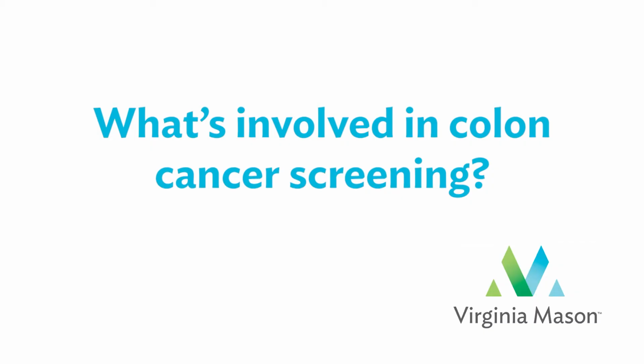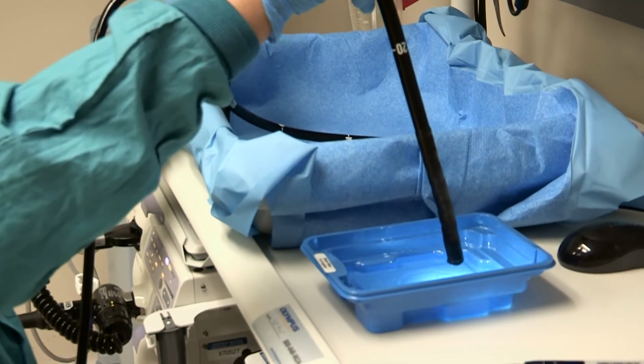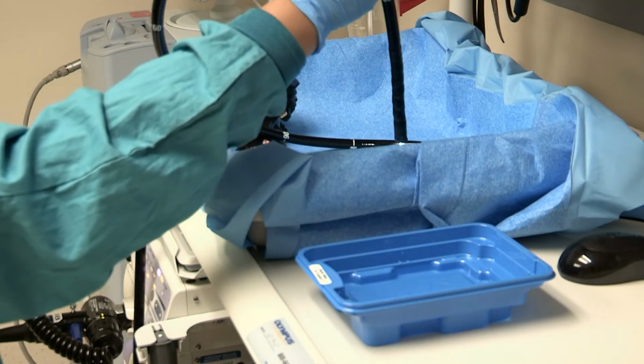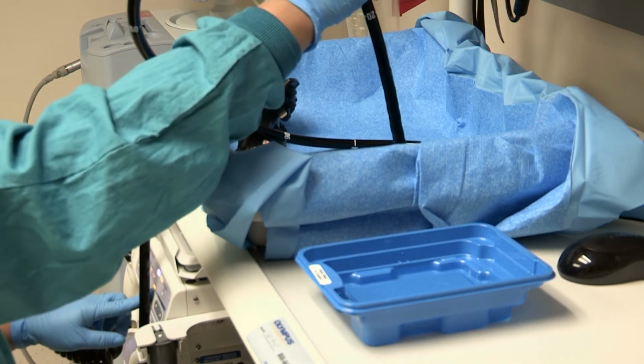There are several different tests that are available for colon cancer screening, and patients should choose the test that is most comfortable for them. There are tests that involve a procedure, such as colonoscopy, where we look inside of the colon. There are other tests that begin by looking for microscopic blood, early signs of colon cancer, within the stool. And then there are imaging studies such as CAT scans that can also be helpful.